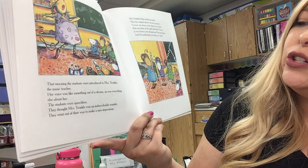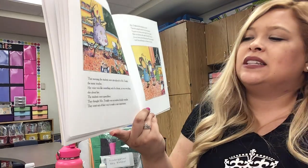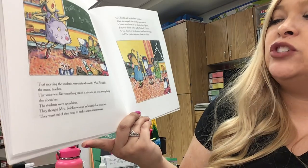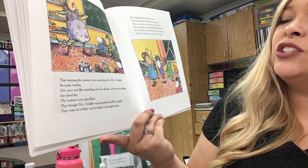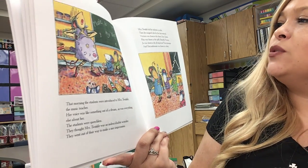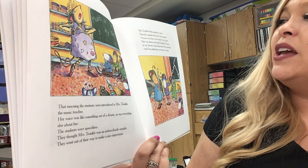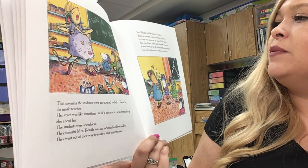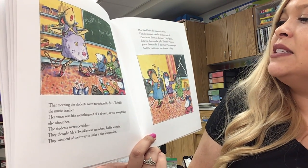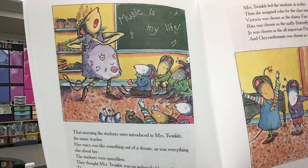The next morning, the teachers were introduced to Mrs. Twinkle, the music teacher. Her voice was like something out of a dream, as was everything else about her. The students were speechless. They thought Mrs. Twinkle was an indescribable wonder. They went out of their way to make a nice impression. Mrs. Twinkle led the students in scales. Then she assigned roles for the class musical. Victoria was chosen as the dainty fairy queen. Rita was chosen as the spiffy butterfly princess. Joe was chosen as the all-important pixie messenger. And Chrysanthemum was chosen as a daisy.